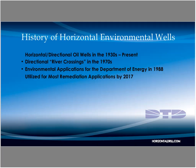So just to back up a little bit, the history of horizontal environmental wells. It's been around a while. A lot of this technology originates in the oil fields. So directional drilling back in the 1930s, trying to access different oil reserves underground. Directional drilling in the 1970s, we started doing it to complete river crossings.